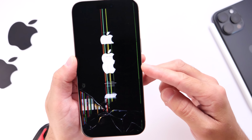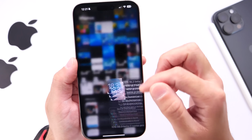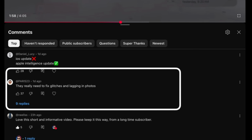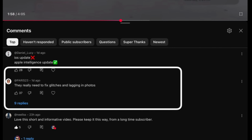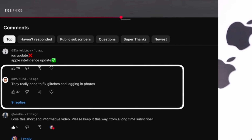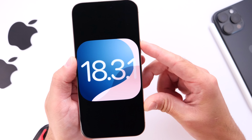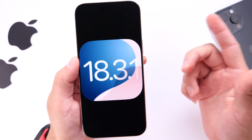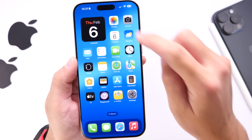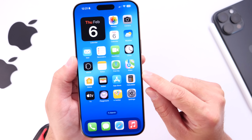calibration issues within 18.3. And last but not least, there have also been various reports of issues within the Photos application. Many comments on my YouTube videos report lag and issues within iOS 18.3 and the Photos application, just laggy overall and unresponsive. So if you're having photo app issues within iOS 18.3, let me know in the comments down below, because I haven't encountered those issues, but I see many of you guys are having them, and hopefully this will also be addressed with 18.3.1.